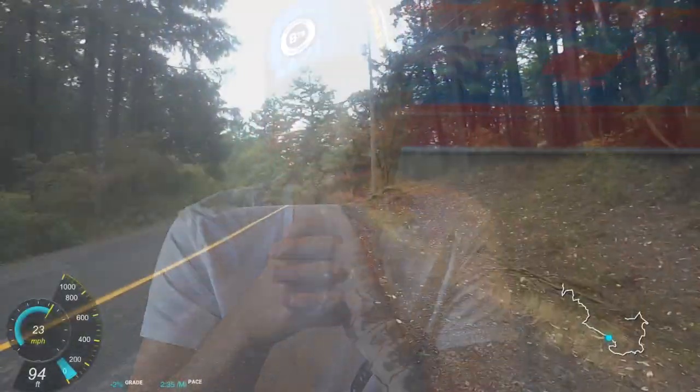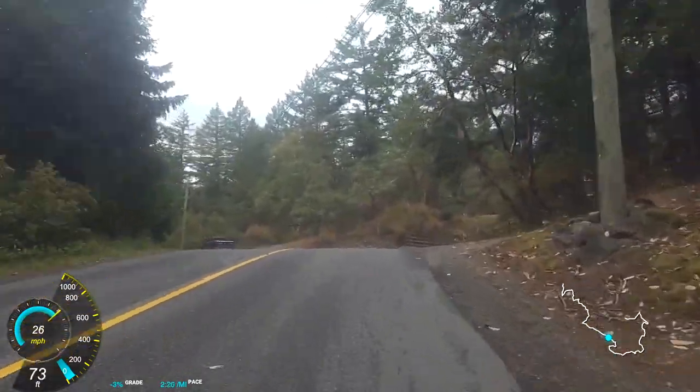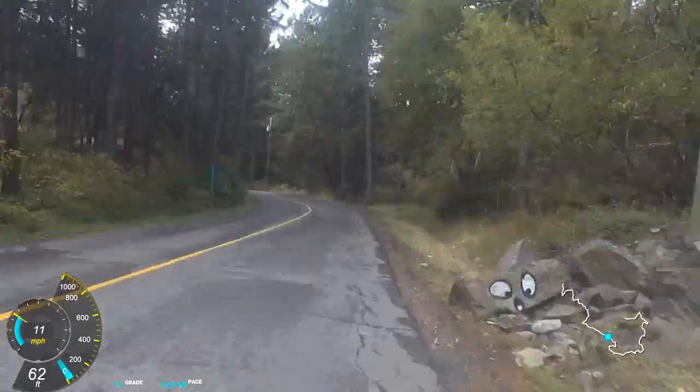In your head too, you should be thinking about the descent that's coming up, and it's fairly twisty, turny, so you've got to make sure you're really being careful through that section, and again looking ahead and choosing the right gears.